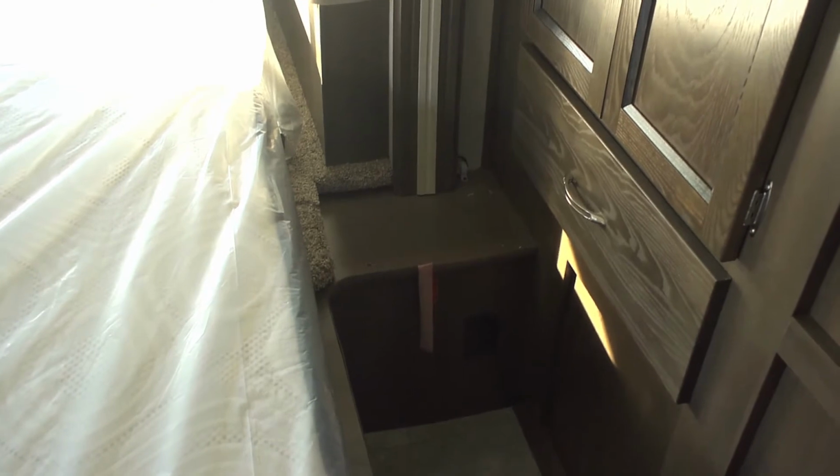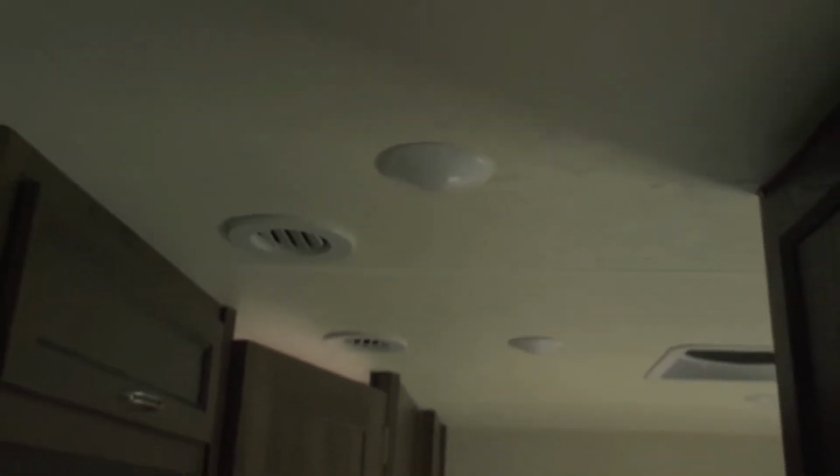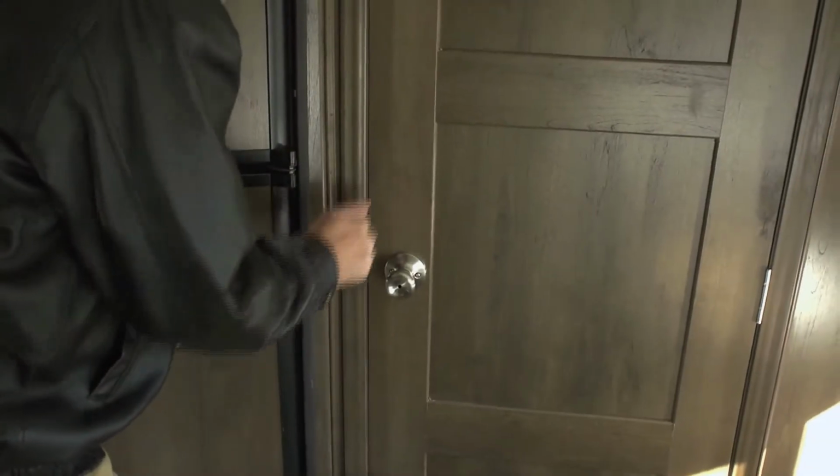You also have the ducted air conditioning throughout. 15,000 LED lights. Check out the bathroom. Is anybody in there? Someone called me. Yeah, someone's on the phone for you.